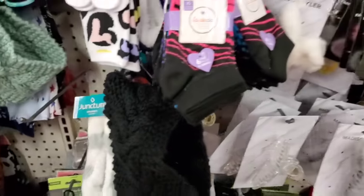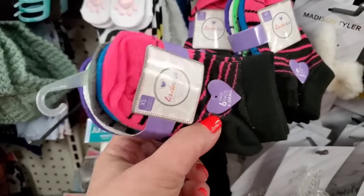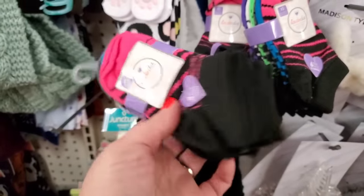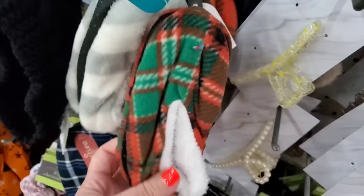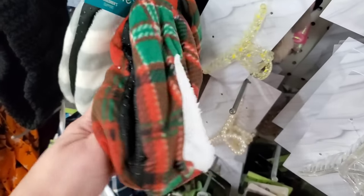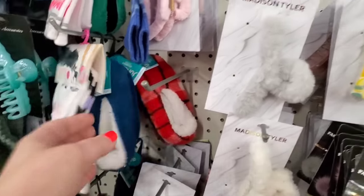But then look at this, the 6 pairs of extra small la-di-das. Look at how nice those are. Those are great for donating or stocking stuffers. Look at all the different colors you get. You can't beat that, guys. These fit shoe size 3 to 10, in children's sizes, extra small. Absolutely great deal. I do love these little slippers for the kids for Christmas. They're so adorable. I honestly am obsessed with these slippers. They have them all over the store hanging, and they're just so cute.